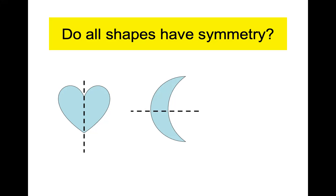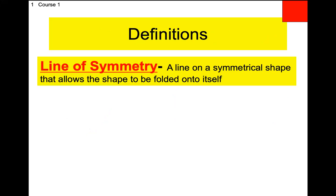But once again, you've got to get this idea of mirror imaging. I didn't make two shapes that look exactly alike. If I pulled them apart from each other, they don't look exactly alike. But if I flip one, then it becomes exactly like the other one. That's the mirror image portion of these. Other shapes have no symmetry, okay?